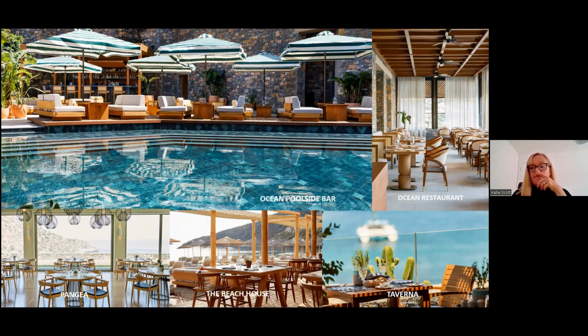We also have a new restaurant opening in 2023, which is an adults only restaurant called Roe, which is a sort of sushi, raw fish style restaurant, and that is adults only. So in total now we have 5 restaurants, just to let you know.